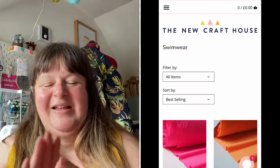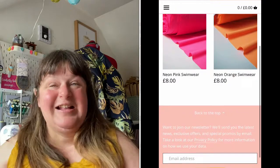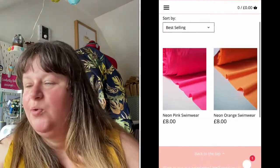The New Craft House has got ex-designer swimwear, so go and check that out. I'm going to show you one from that, and just put my hands up, I have bought these fabrics. They're not free. I'm not obliged to share or anything like that. So there we go.